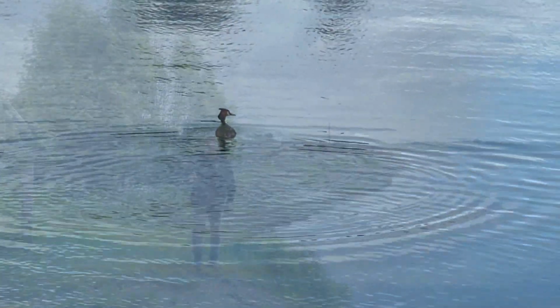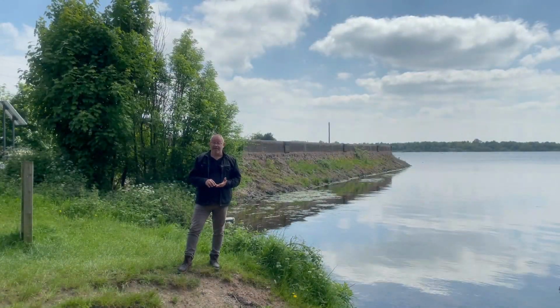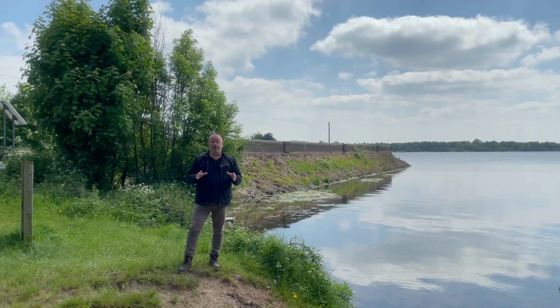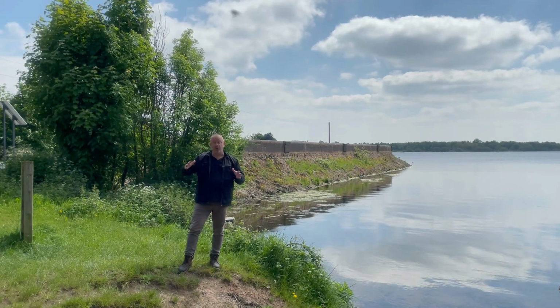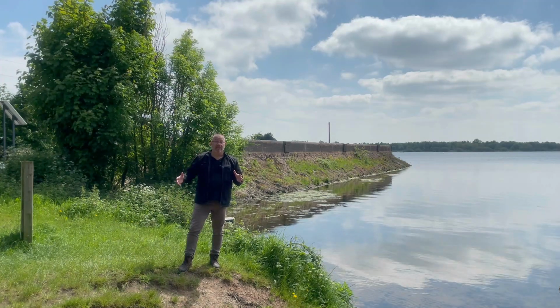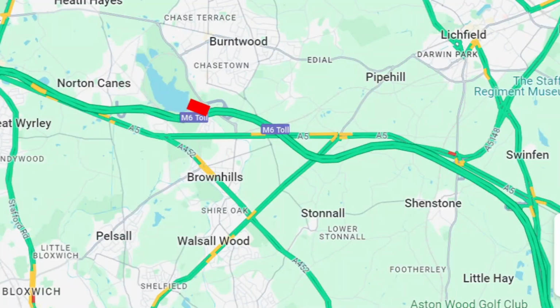Only 2 years after the reservoir was created, so 1799, there was a breach. There was a storm overnight, too much water in the reservoir, spilled over, eroded the soil embankment, and then started to collapse internally. Flooded for miles. It even flooded Shenstone, which is kind of Lichfield way, probably 5 miles.